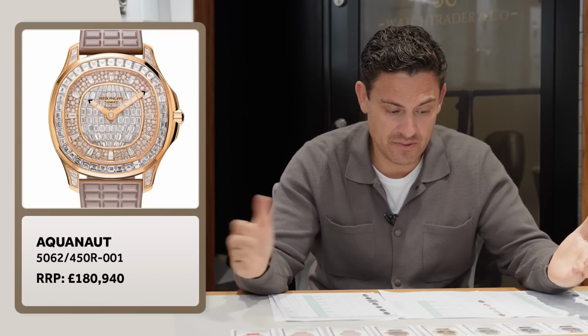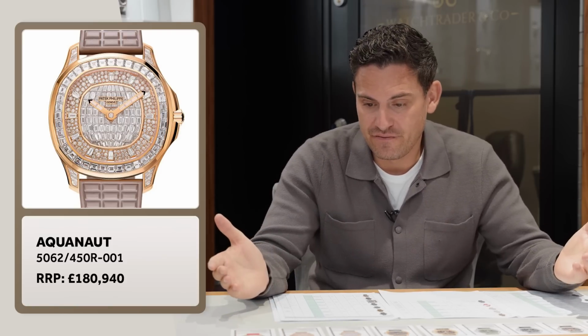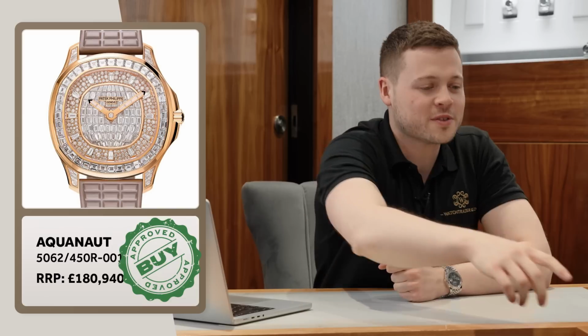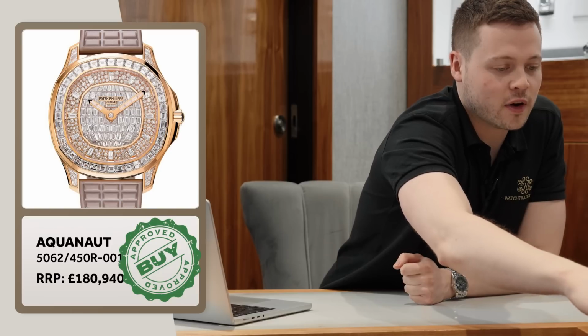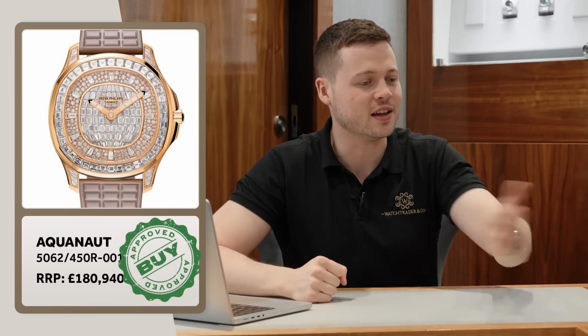Again, I've never had one in store. I've never seen one. I have seen some data on what some of these watches have traded for, retail and B2B, business to business, and it goes for approximately 30 to 50,000 pound above RRP as it stands at the minute. What's quite incredible about it is the different cuts of diamond. You've got almost square cut in the bezel, you've got round cut diamonds, you've got baguette cut.